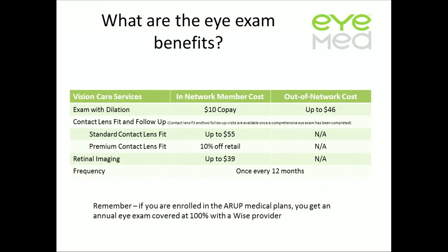So EyeMed is your vision plan. It's really to benefit those employees or employees' families that have optical needs, such as wearing contacts or glasses. If you're somebody who has perfect eyesight, you don't wear those at this point, maybe you don't have family members that do, this is really not a benefit you need to be signing up for, because it truly pays for the hardware. That's where the benefit comes in, is paying for those hardware items.